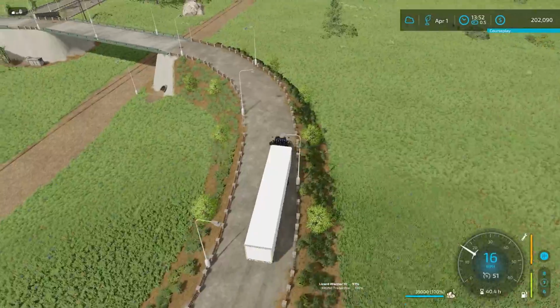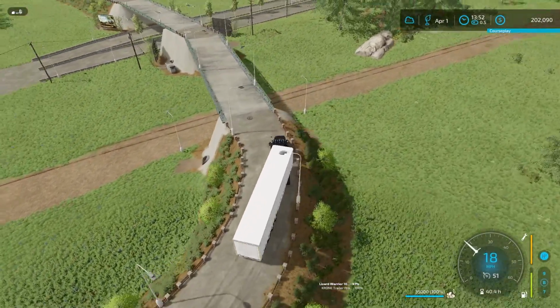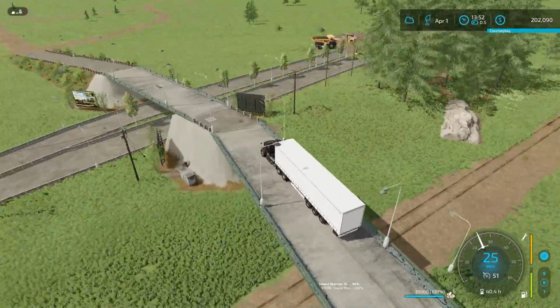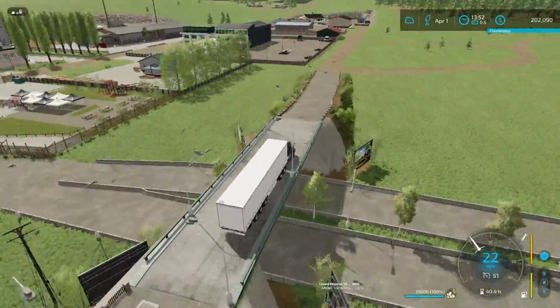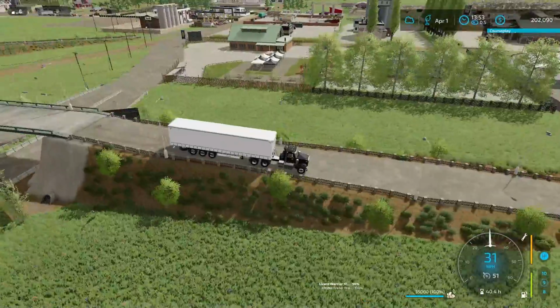All right, let's see how it goes. Yeah, we'd be in a lot of trouble if we ran into our truck coming the other way, I think, but once we got up here, that wasn't that bumpy. It's a little bumpy, you can see. But not too bad, honestly. I'm pretty happy with how that worked out.